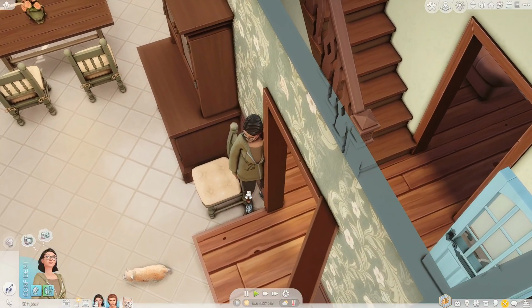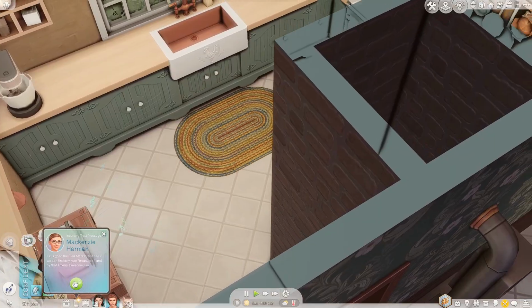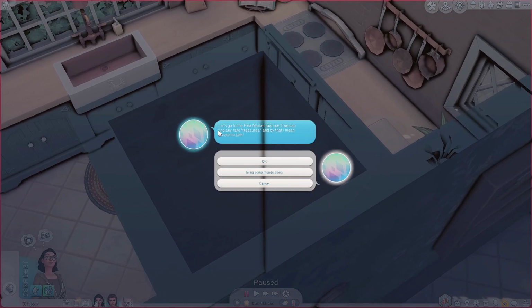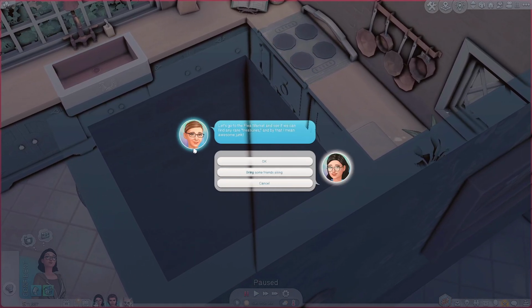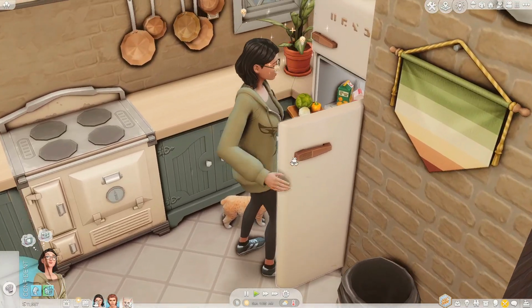Mango is coming along to join in as well. He loves to always hang around Myra especially. Mackenzie is actually calling Myra. This is Daniel's mum. She's saying about going to the flea market, but I think that she is probably just calling in to check up that they're all okay.